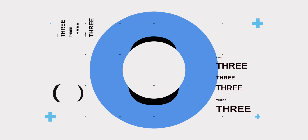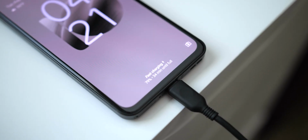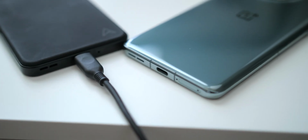At this point in time, I feel that phones in this price bracket can do much better than 30-watt charging. It's great that the charger is included, but to me that should be automatic, and it's also great that wireless charging is here. But there are plenty of other phones around that double and even triple the charging speeds found here.